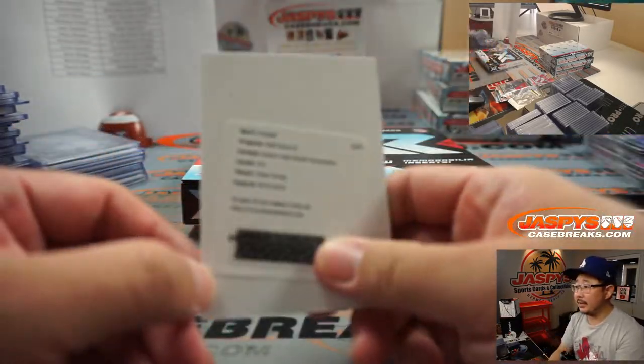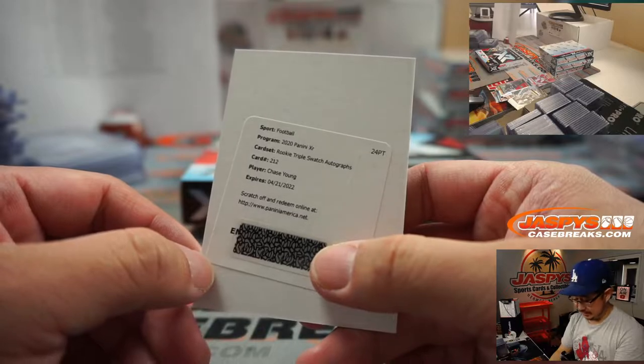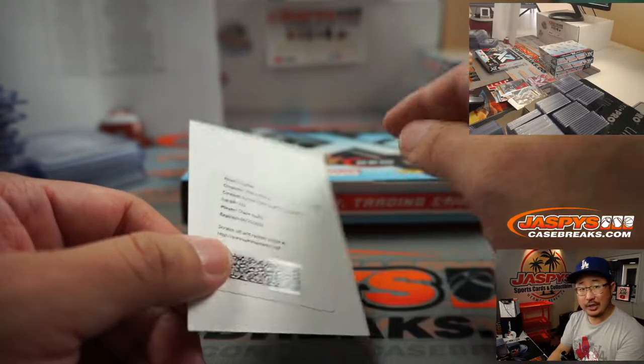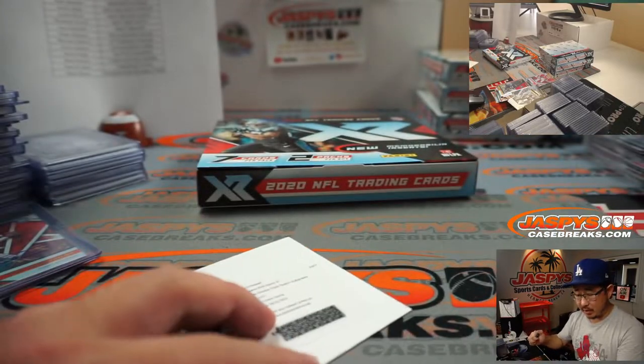All right, and it's going to be Chase Young this time. Rookie triple swatch autographs. Chase Young for the Washington football team. Mark M. with that one.